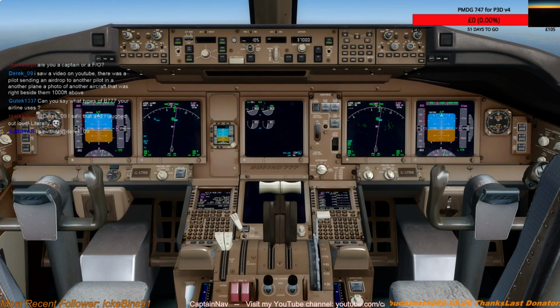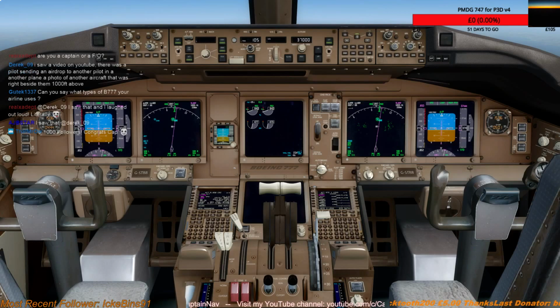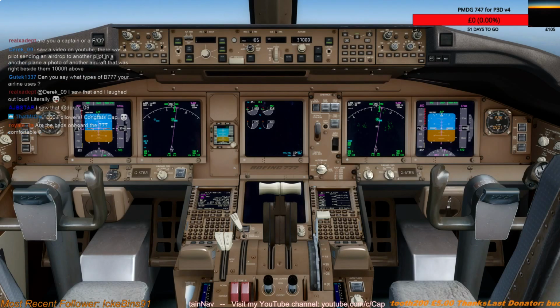And the augmenting guys will usually spend the first part of the flight in the crew rest compartment, and then they will fly the second part, and then they'll be relieved when the operating crew takes over for the descent, approach, and landing.